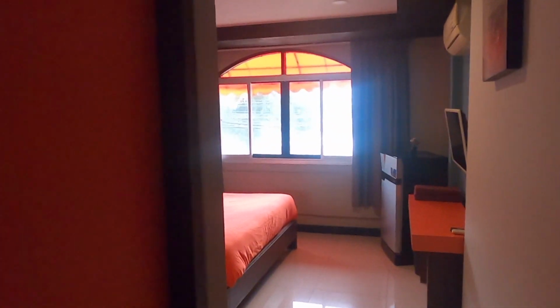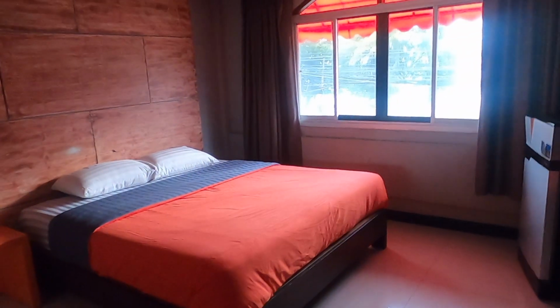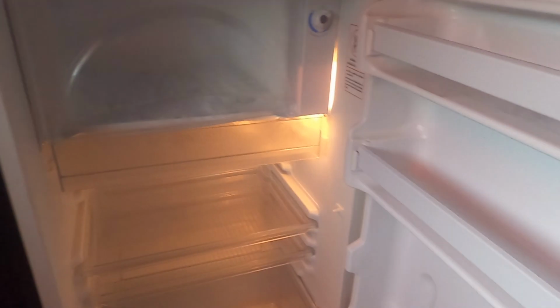Just a basic one. Everything's orange. Everything's basic. 700 a night, 35 Australian dollars. Let's go everything. It's got a big fridge. Got some great views. Fridge, freezer, water. Safe. That's about it. No coffee, no sugar.